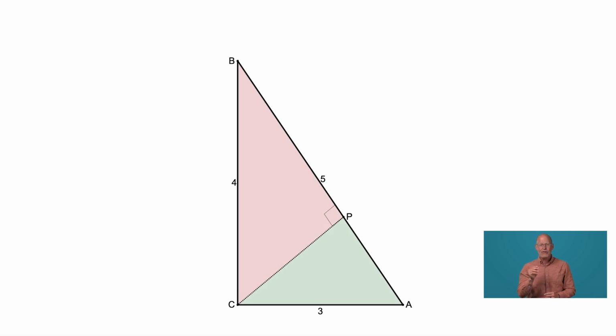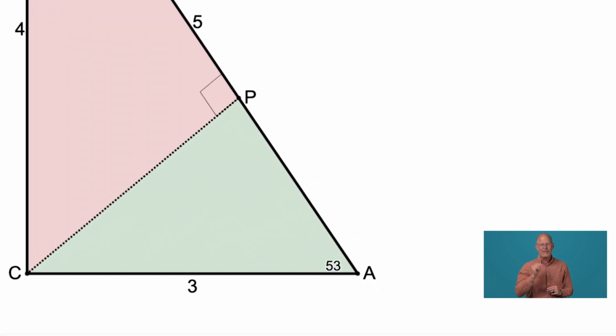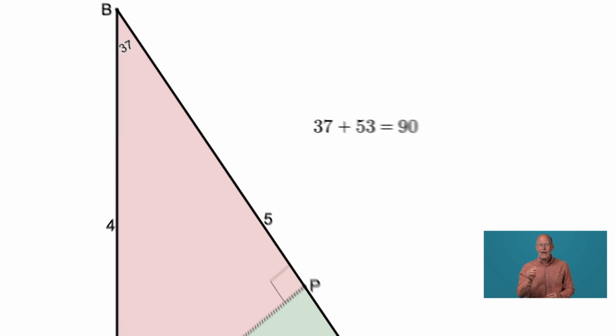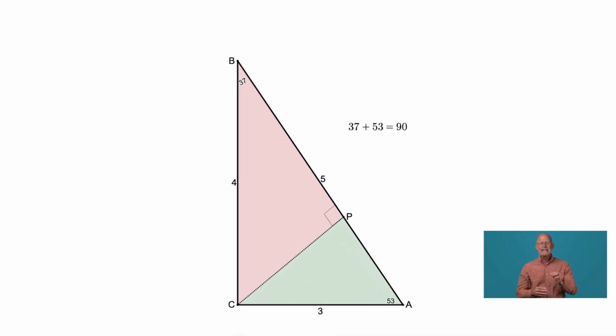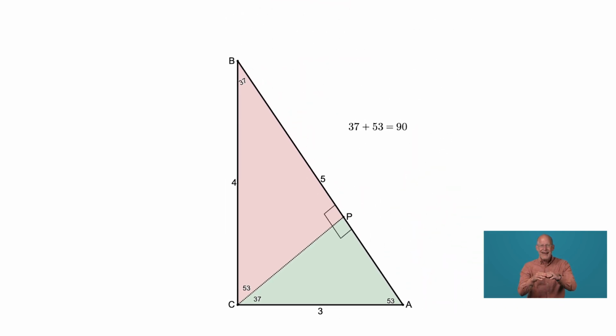In our 3, 4, 5 triangle example, the angle at B is approximately 37 degrees and the angle at A is 53 degrees. And notice that angle A and B must sum to 90 degrees since we already have a 90-degree right angle and a triangle's three angles sum to 180 degrees. The key point here is that these smaller red and green triangles share the 37 and 53 degree angles with each other and the original large triangle. And this reveals that they are similar, which means proportionate in shape, just different in size.